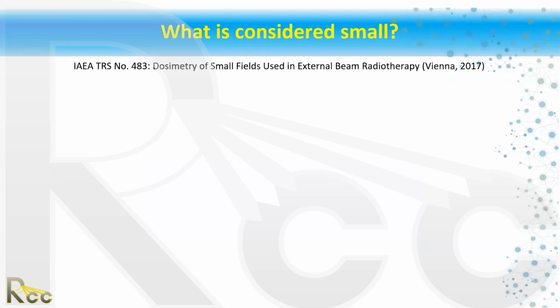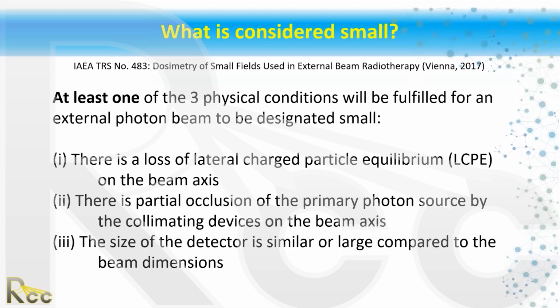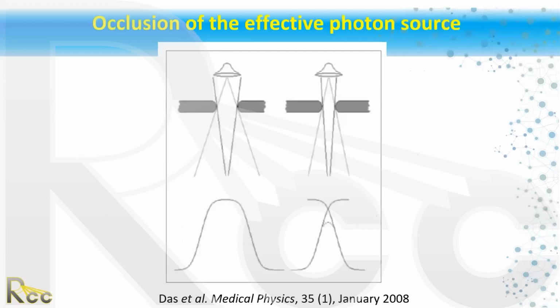So what is considered a small field? The IAEA report 483 says the following: at least one of 3 physical conditions will be fulfilled for an external photon beam to be designated small. First, there's a loss of lateral charged particle equilibrium, CPE. Second, there's a partial occlusion of the primary photon source by the collimating devices. And third, the size of the detector is similar or large compared to the beam dimensions. So if any one of these conditions is met, then you're often dealing with a small field. And as a back of the envelope rule, you're generally in the small field region when you're less than 3 centimeters. So let's talk about what the occlusion of the photon source means.